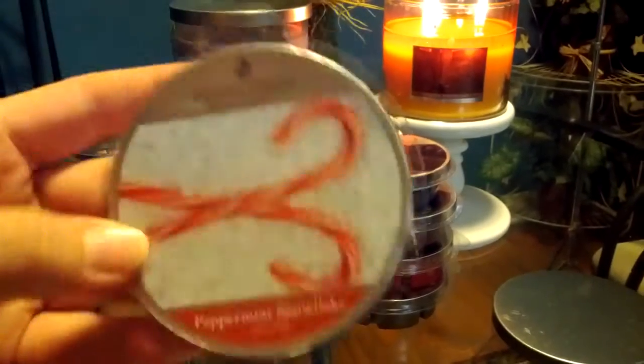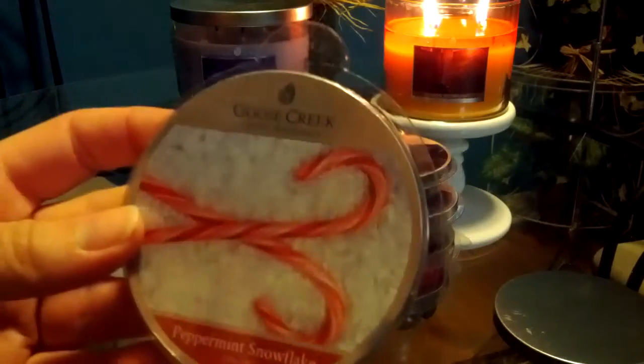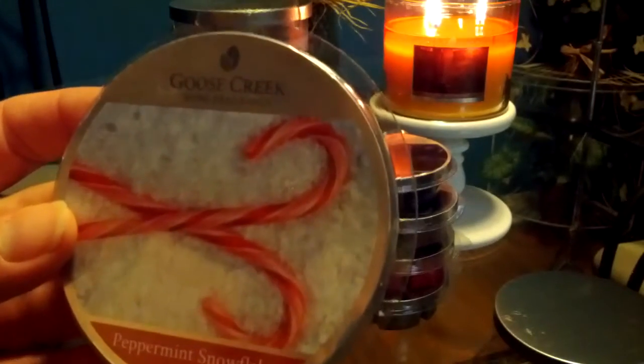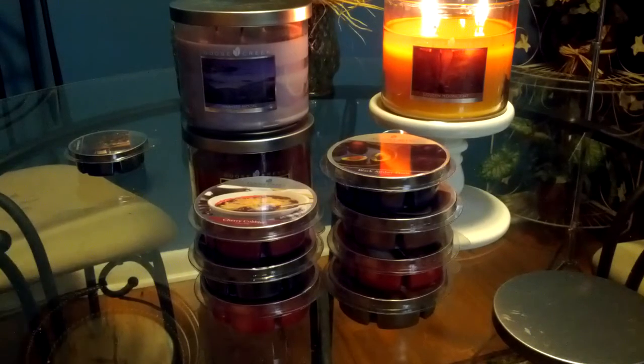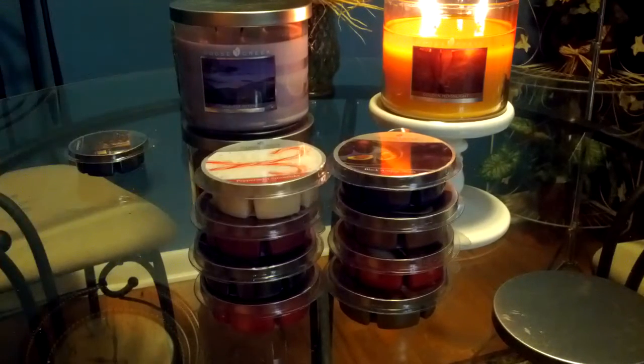Then we have Peppermint Snowflake. This one smells like Twisted Peppermint from Bath & Body Works. So, I don't really have a lot to say about that. It's kind of an equal balance of vanilla and peppermint to me.